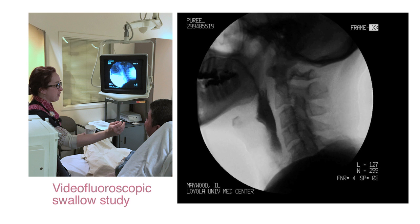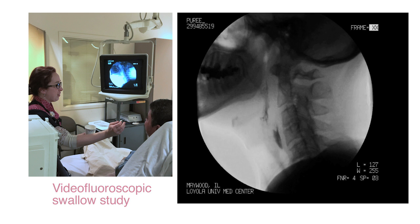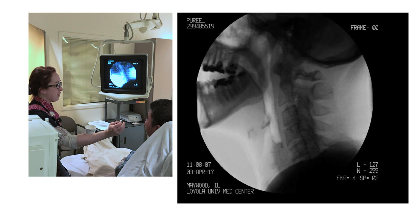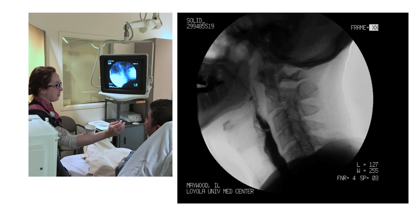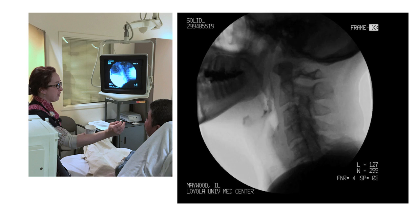One test is called a video fluoroscopic swallow study, or video swallow. During a video swallow, patients swallow barium. The doctor takes an X-ray to see how food and liquid pass through the throat.